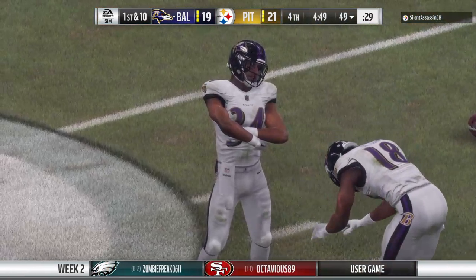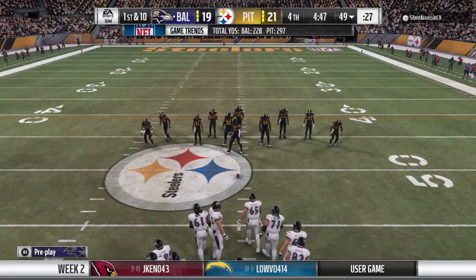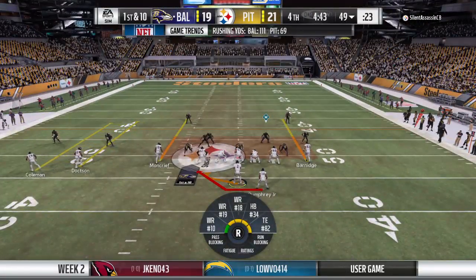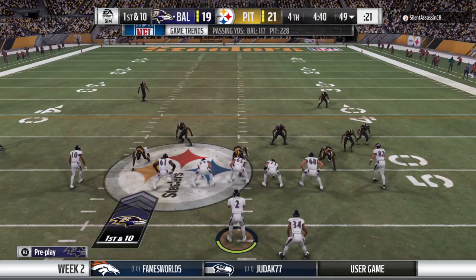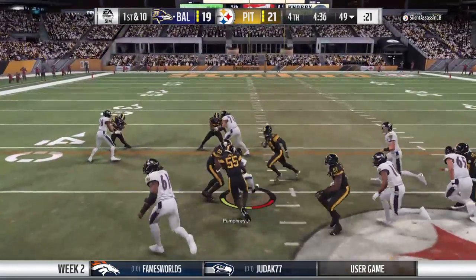Tough, hard, gritty run, got behind his pads, bowled over a few people. Look at that one, right up the gut. So through 3 quarters, no reason to lighten up now. Both teams working on short rest, but this has been one of the better Thursday night games we've seen as they come up here on 1st and 10.